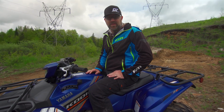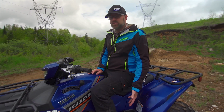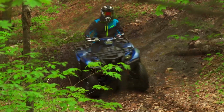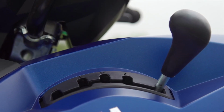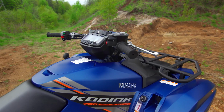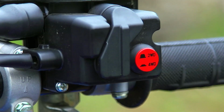Ergonomically, there's very little to complain about here. The seat is soft and is definitely comfortable to sit on. The floorboards provide excellent grip and the handlebars are in a very comfortable position. It all just fits. An incredibly smooth shifter, nice looking and very functional gauge, dual lever braking, and switchgear that, while not fancy in any way, works perfect, round out how the rider interfaces with the ATV and leaves us with very little to complain about.